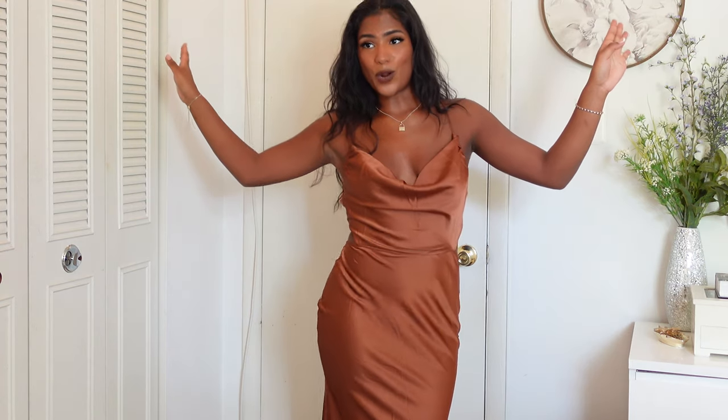These are actually from Shein. I was very pleasantly surprised when I got those shoes. They fit good. They look good. It's not giving me shape. I'm giving Coke bottle, baby.